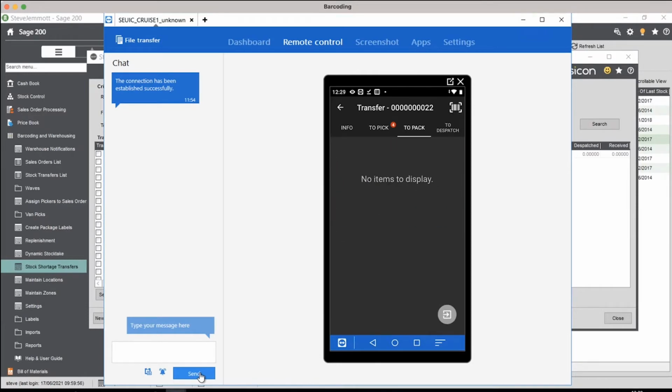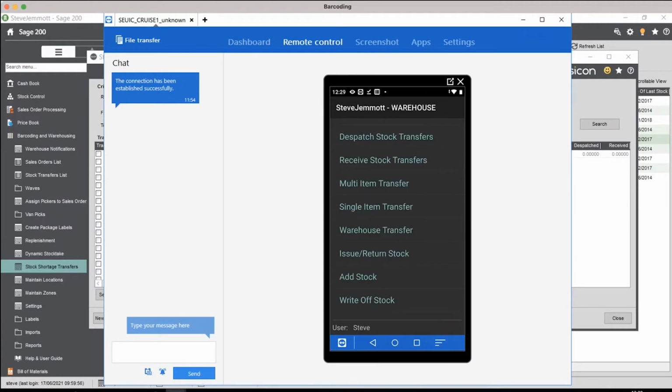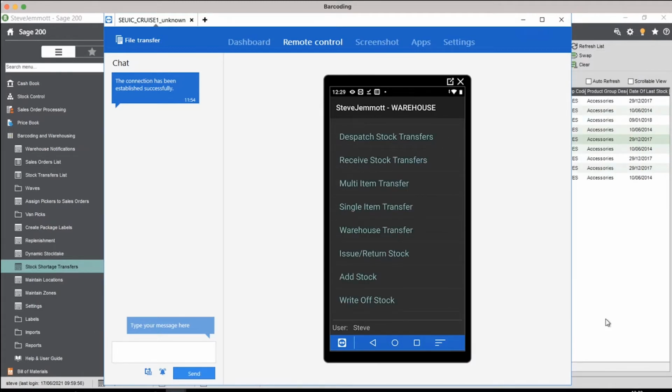I can then do a pack and a dispatch. And then when they get to the other end, they can receive that transfer in and put the stock away. So it's a nice way of being able to control that, especially where they're separate physical locations. I will talk a bit more about the pick, pack and dispatch when we get to the sales orders.